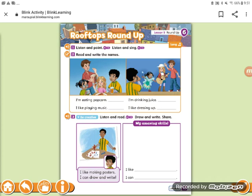Listen and read, draw and write. Mirad, vamos a ver la cosa que nos gusta y la que podemos hacer. Y vamos a hacer un dibujito de nosotros haciendo eso. Vamos a ver el ejemplo. I like making posters. I can draw and write. Me gusta hacer póster. Yo puedo dibujar y escribir. ¿Ok?